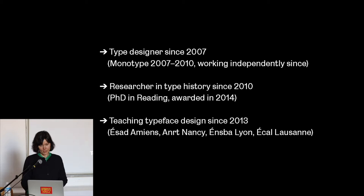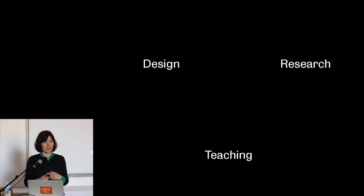Which means that I spend my working time navigating between these three activities that have been coming back in the last 2 days. And Titus described very accurately kind of the challenges of navigating between the three of them. But for me, these three aspects of my work are very much connected. They feed into each other. Each activity gets richer from the other two, and I couldn't really imagine not doing all three, at least now, not trying to do all three.